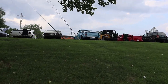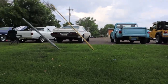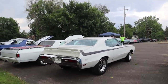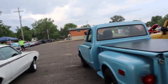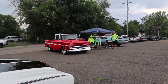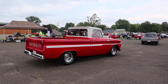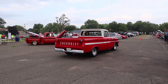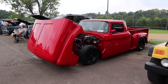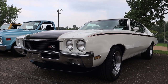All right, here we are, Somerset, Wisconsin. Above this hill, some classic cars. Let's see what we got. A couple of El Caminos right off the bat over here. Some GSX. Buick GSX, look at that. This is a 72 Buick Skylark GSX by Buick.